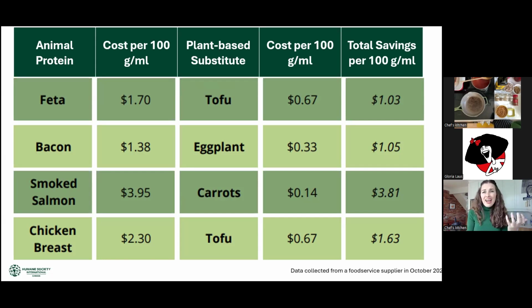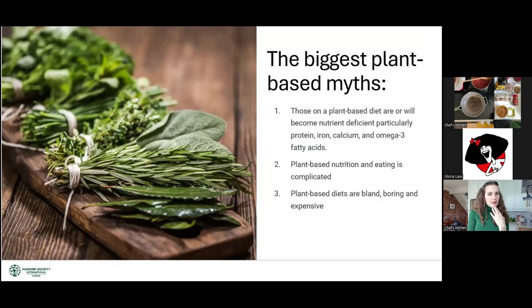I've got a smoked carrot recipe that's really great that also is much, much cheaper than smoked salmon. Obviously, with those sort of things, that's not a direct protein replacement. I would never suggest that, but it is a cost saver. And then tofu and chicken breast.